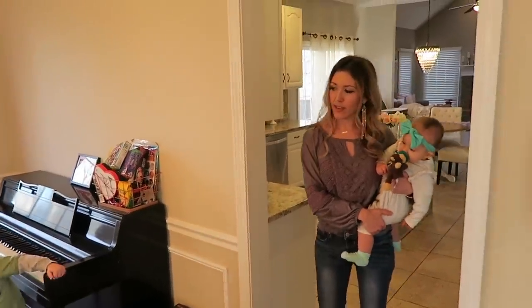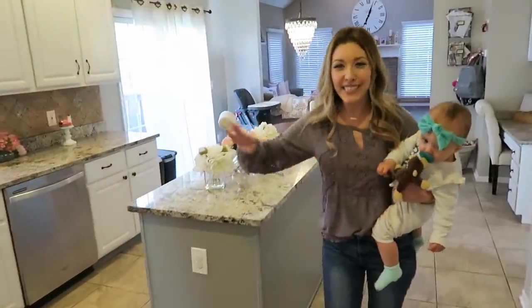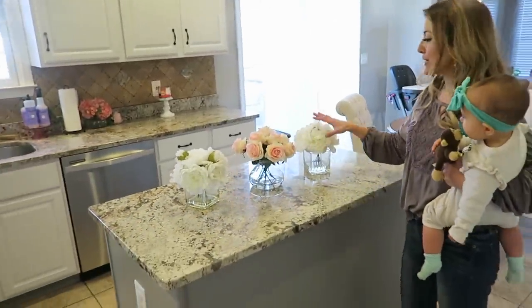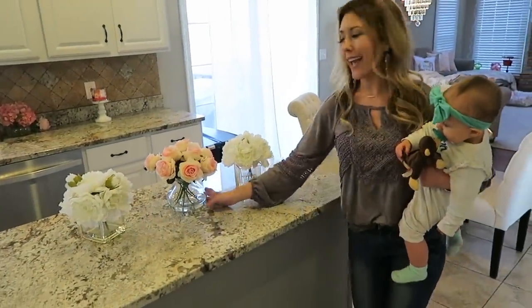Let's show everyone the kitchen. All right, come on into the kitchen. I currently have a lot of spring decorations in here. So I got a bunch of different of these florals. Two of these are from TJ Maxx. The middle one is from Target.